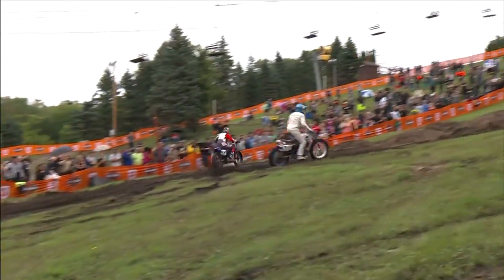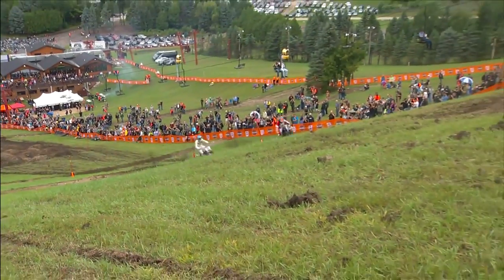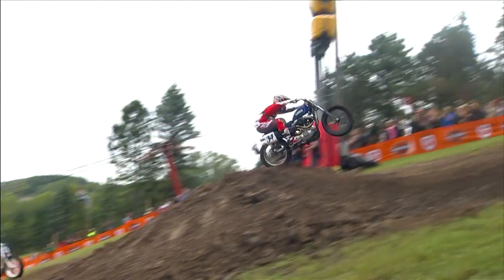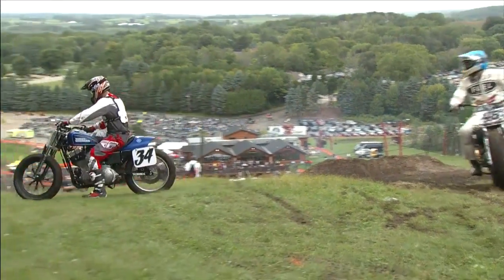Oh. Hollis has the lead. Can Flaherty catch up? Notice Hollis launched the jump that time further than I've seen him do it all day. And Hollis on the borrowed bike takes the win. That's just an incredible story.